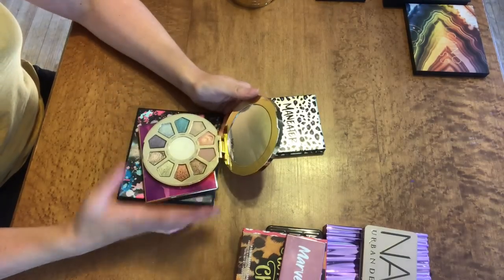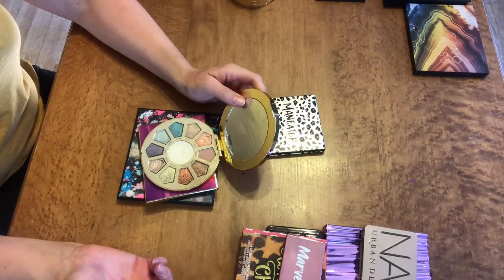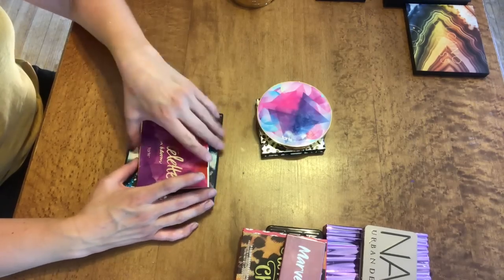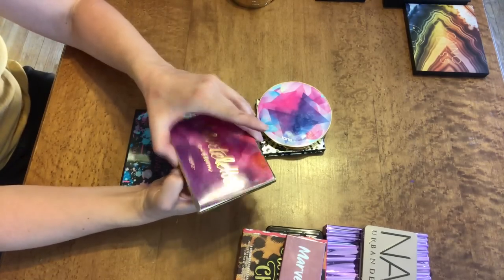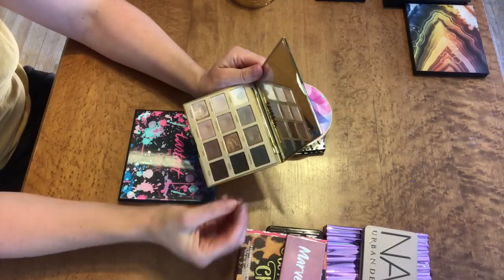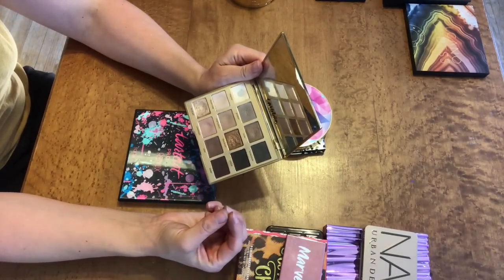Tarte Make Believe in Yourself, I'm keeping this. I love this. It is limited edition. It is not available anymore. It's beautiful. Tartelette in Bloom, this is one of my favorite eyeshadow palettes, not just because my son got it for me for Christmas, but because it is legitimately amazing.